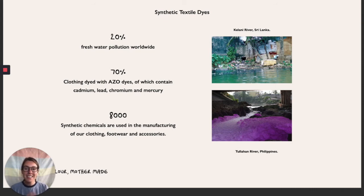And with that mass increase of consumerism and people like me wanting to buy more and more clothing, it's also meant that there's been some massive environmental challenges from the fashion industry, like 20% of fresh water pollution worldwide, which is really upsetting because people need that fresh water to drink and to live and to wash themselves. And if it's polluted, like in these pictures of the rivers, that's really dangerous.